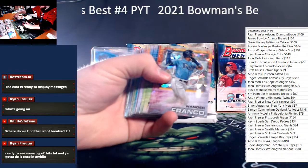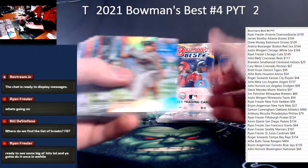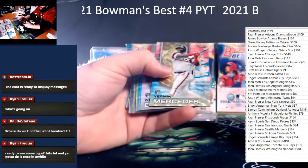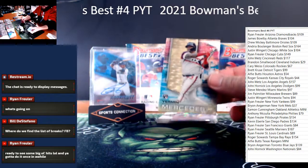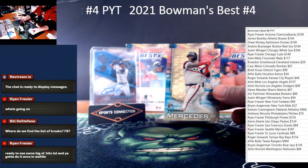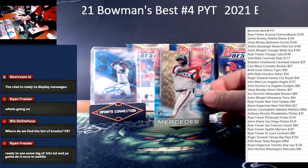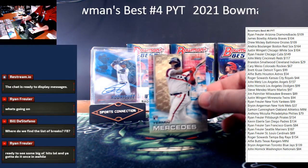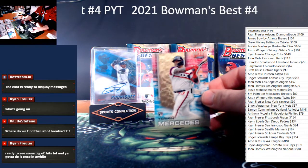Atomic. Ooh, nice. Wander Franco Atomic. These are only a couple per box, so nice one there. Whoa! I wish I had slow rolled it. One of one! Yermin Mercedes. Superfractor. One of one. Where did that come from? White Sox. Justin Winger. Congrats.